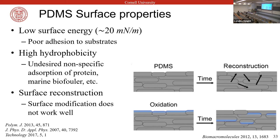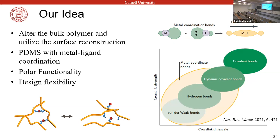So our idea was that we could manipulate the surface by manipulating the bulk. Instead of trying to just change the surface properties, we're going to change the properties everywhere and use the adaptivity to help ourselves. The way that we are doing this is by hiding a polar functionality in the material. Specifically, I'll talk about our example of using metal coordination bonding. I think of a metal coordination bond as somewhere between ionic and covalent. There's a little bit of sharing, but basically it's a charged interaction.